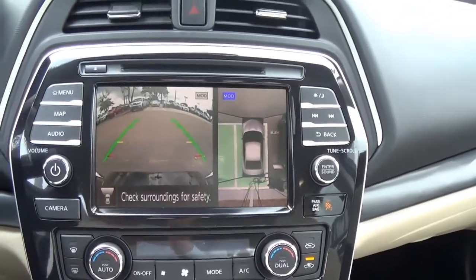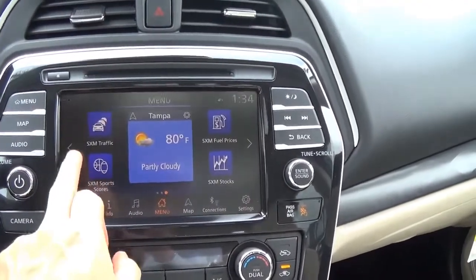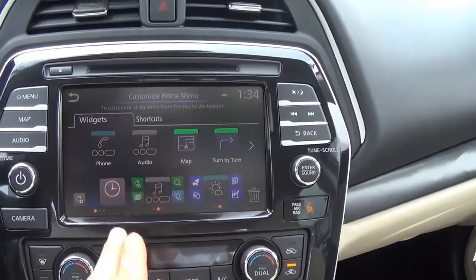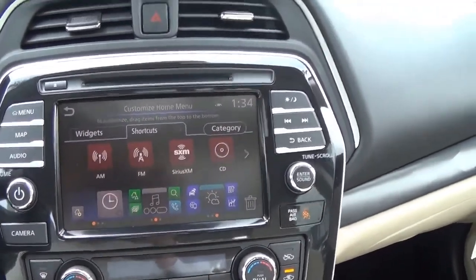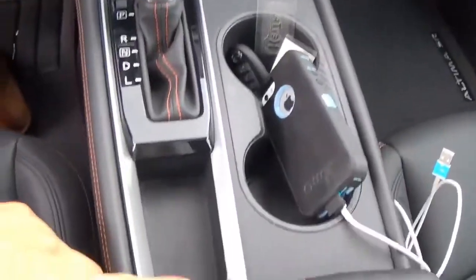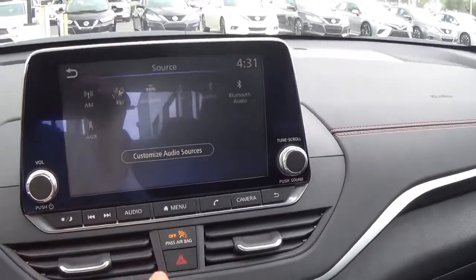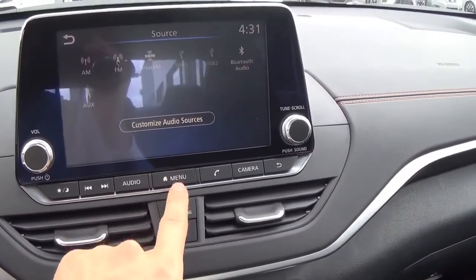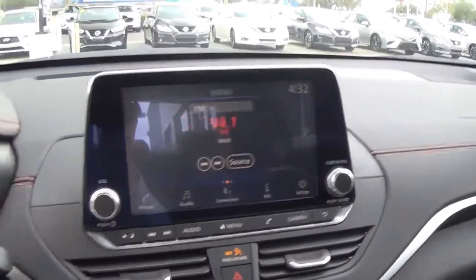Now you do have the 360 camera, which you can see, and then if you click back into the menu, you can just scroll. You can also customize your home menu, so you can put whatever widgets you like or any shortcuts, and just click onto them like that. With the Maxima, you do not get any buttons to roll or anything. You just basically use the touch screen or any of the buttons here underneath the infotainment system. This one does not have navigation, so you have to use Apple CarPlay, Android Auto.